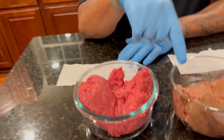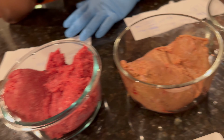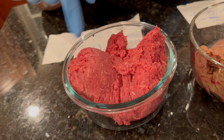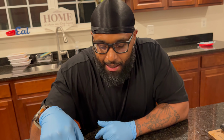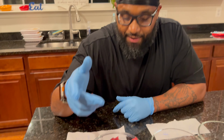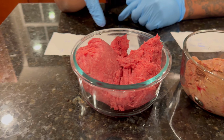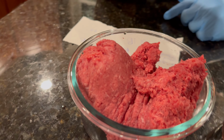And then this one right here. So this was a 1 pounder. This one right here was a 1 pounder. This right here is a 2 pounder. Now, this isn't 2 pounds in here. This is about just a little over half a pound. The rest of it, I tossed out. But what we got in here is ground beef, ground bone, and organs.